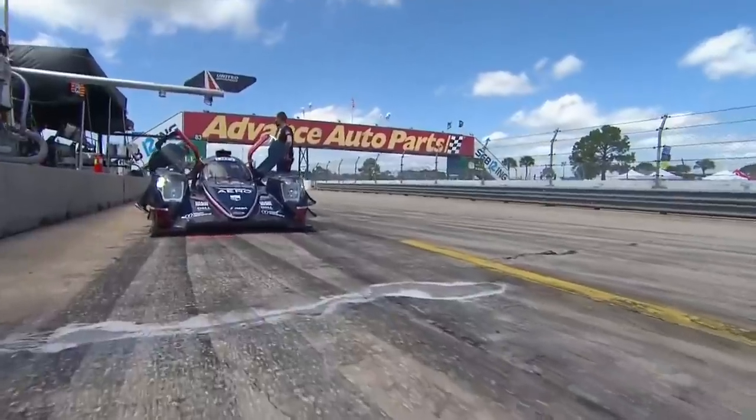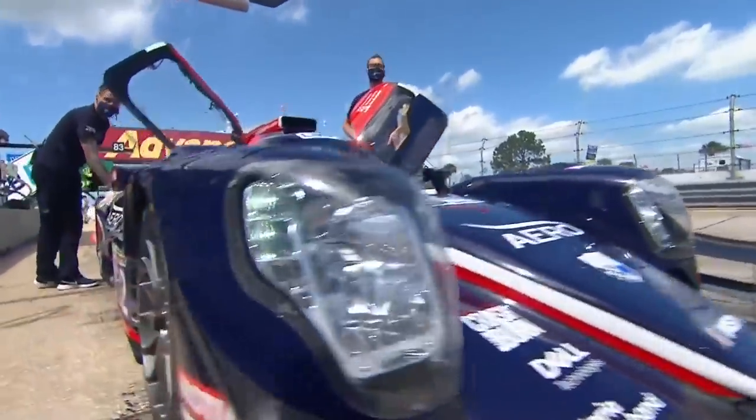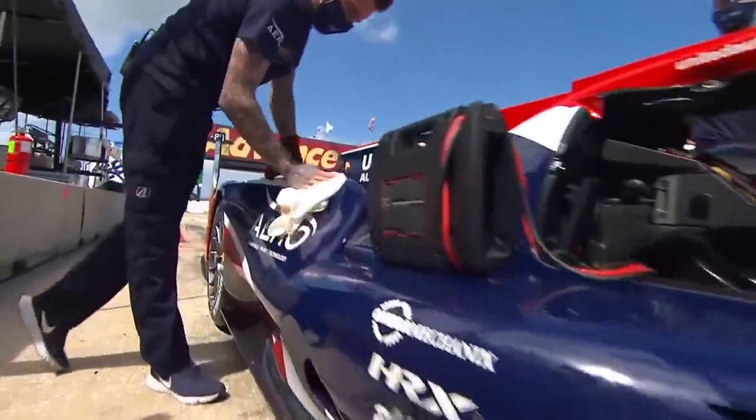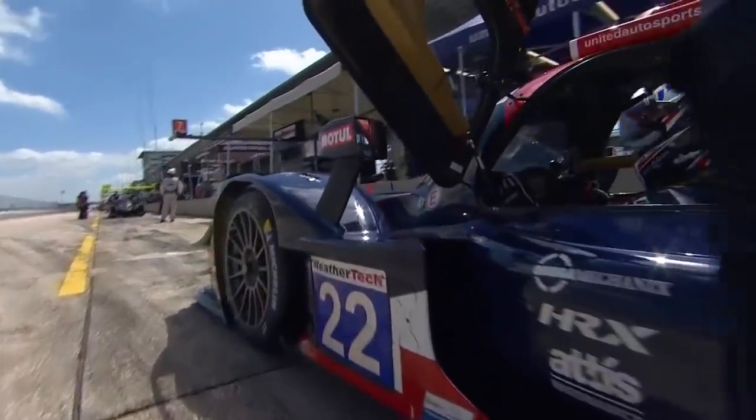I also noticed a gold helmet aboard the Chip Ganassi Racing Cadillac. That is Renger van de Zande. He stepped it up from the normal yellow and has put completely shiny gold paint onto his helmet for this weekend. So that'll be an exciting car to keep an eye on. That car, which was running so well up until the very end of the Rolex 24 Hours of Daytona.